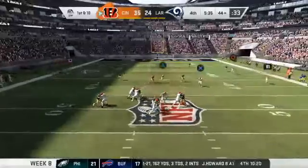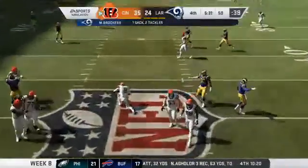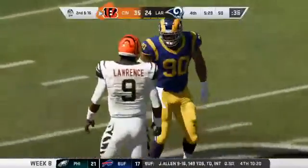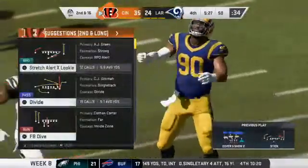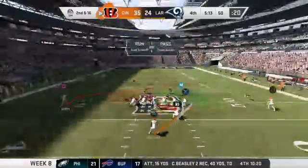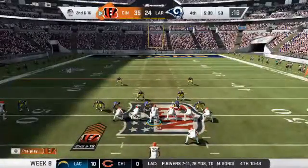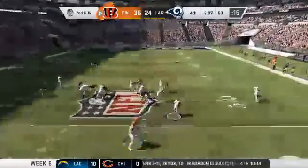Operating from the gun, Lawrence. Nowhere to escape, and he goes down. Marching in for the sack, Michael Brockers. Hindsight is 20/20, partner. Maybe they should have kept it on the ground again. Well, it almost looked like the O-line was run blocking again. I mean, they opened up a big hole last time. This time they opened up a hole, and the quarterback got sacked.